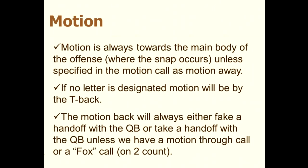The motion back will always either fake a handoff with the quarterback or take a handoff with the quarterback, unless we have a motion through call, in which case he'll motion through. Also, we could call Fox, which would be on 2, and usually we're trying to get the other team to jump when we run a Fox play.